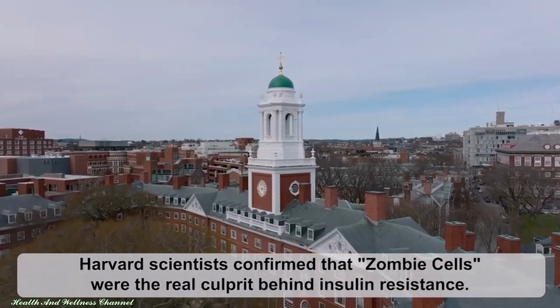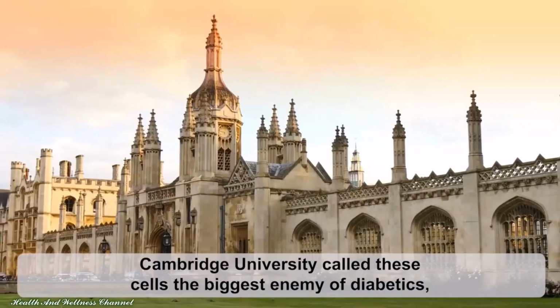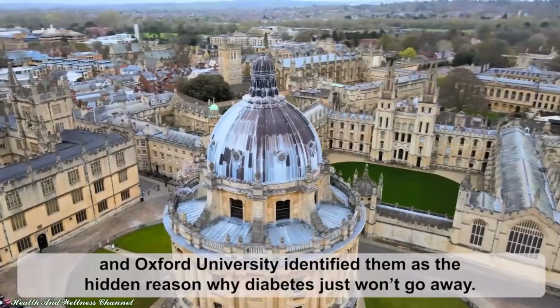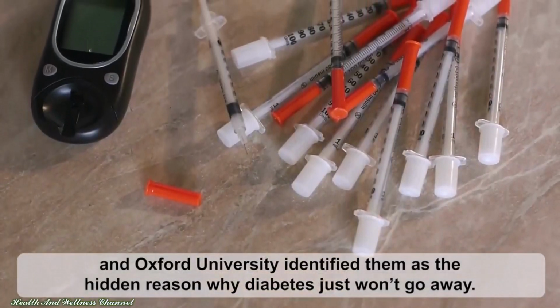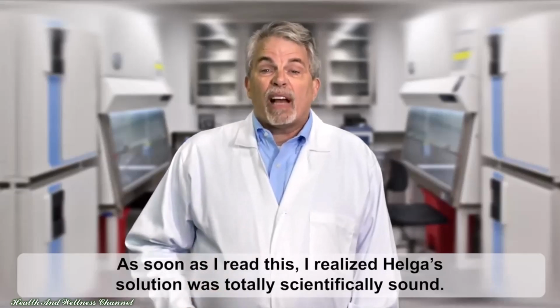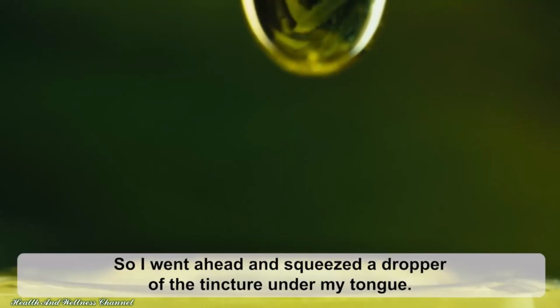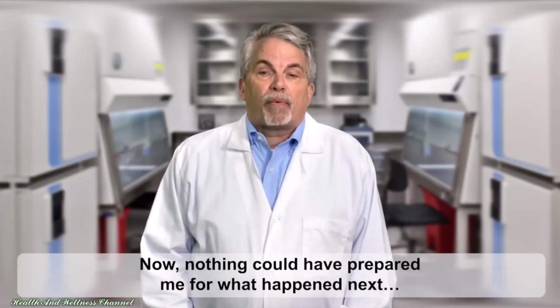Harvard scientists confirmed that zombie cells were the real culprit behind insulin resistance. Cambridge University called these cells the biggest enemy of diabetics, and Oxford University identified them as the hidden reason why diabetes just won't go away. As soon as I read this, I realized Helga's solution was totally scientifically sound. So I went ahead and squeezed a dropper of the tincture under my tongue. Now, nothing could have prepared me for what happened next.